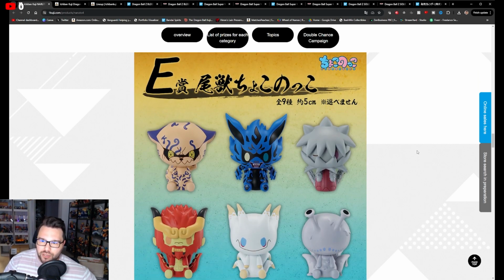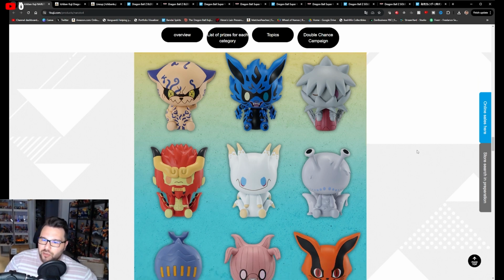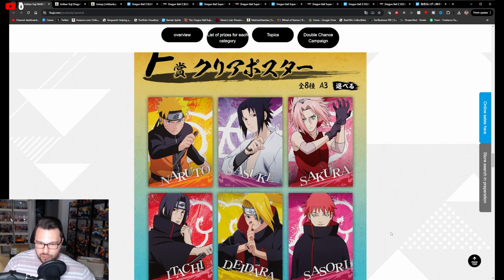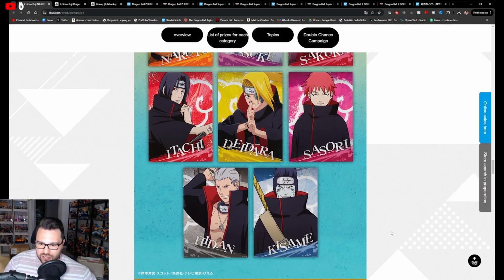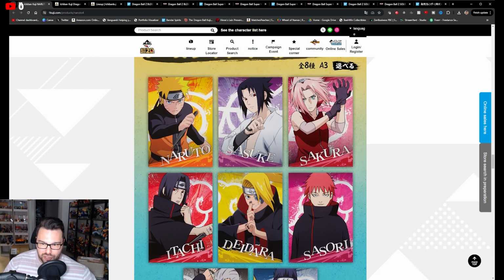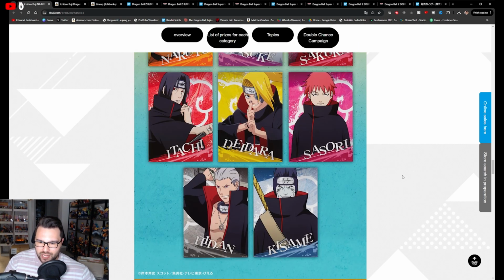For Prize E, you have a bunch of the tailed beasts. They look like minifigures at 5 centimeters, so they're going to be very, very tiny. You have every single one, including B's and Naruto's tailed beasts included in here. At Prize F, you have some of these posters that Ichiban Kuji does with Naruto, Sasuke, Sakura, Itachi, Deidara, Sasori, Kakuzu, and Hidan. Very interesting that these Akatsuki members were selected, and Sakura does not have a Masterly's yet. And this is Naruto and Sasuke from the beginning of Naruto Shippuden. So I would be interested to see if any of these eventually get a Masterly's figure within the next year.